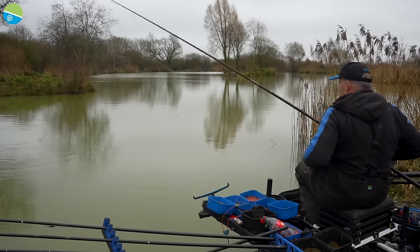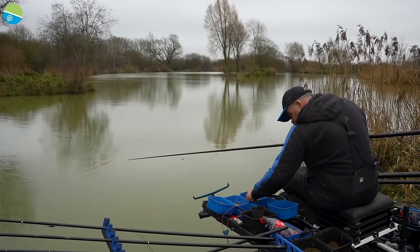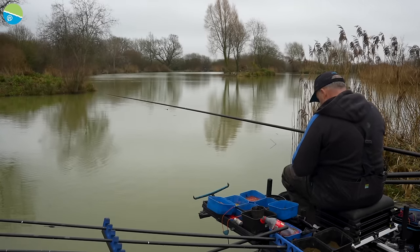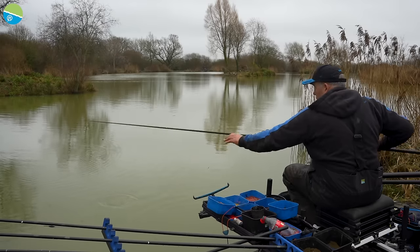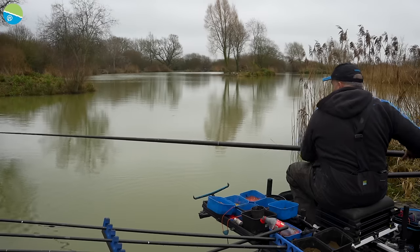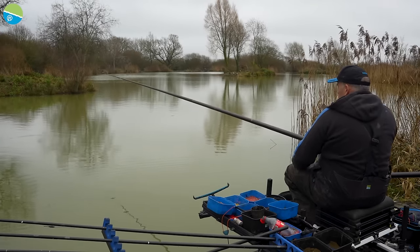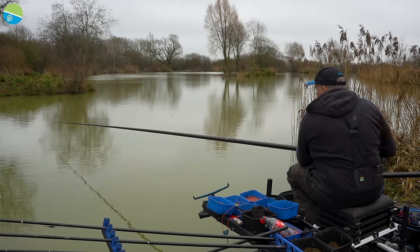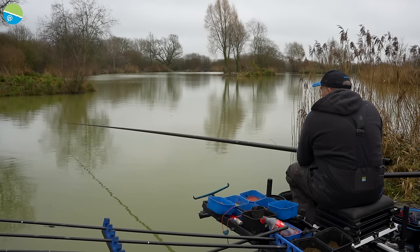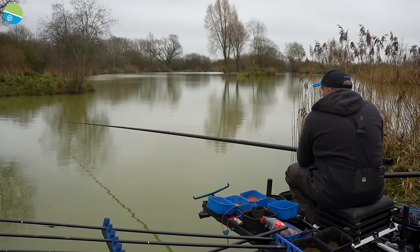Just filling the little gaps in now. If I can go back out and catch a couple of skimmers, I've got a chance of winning. But I haven't had a skimmer there. And it's pretty obvious, I think, and you probably agree, that where there are skimmers, there ain't many roach. And that long line proves that. It might be because I'm fishing longer that the skimmers won't come in, but it's exactly the same depth.